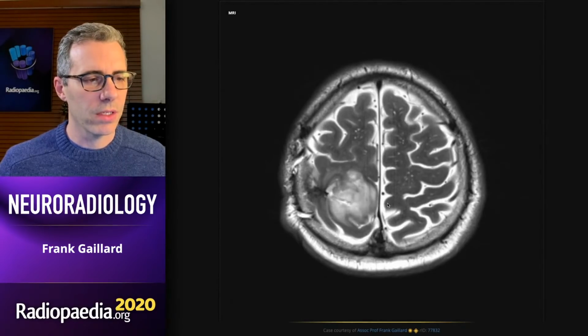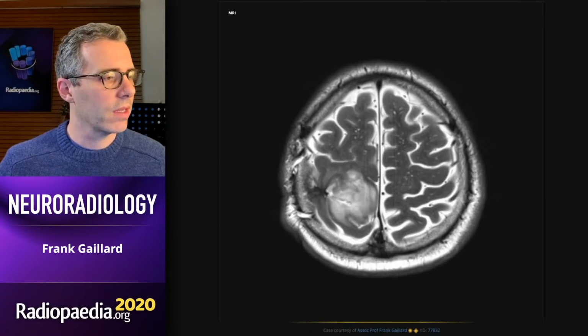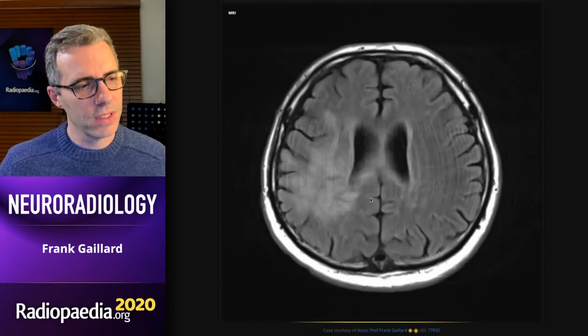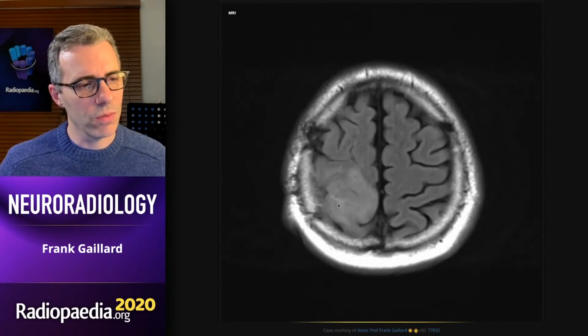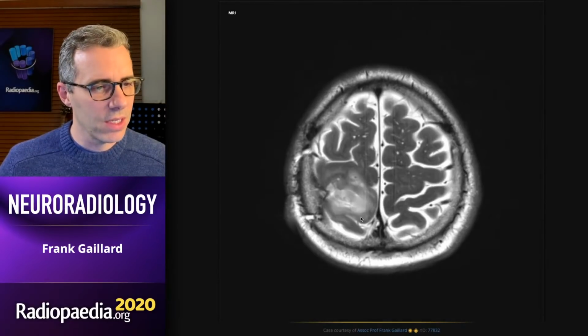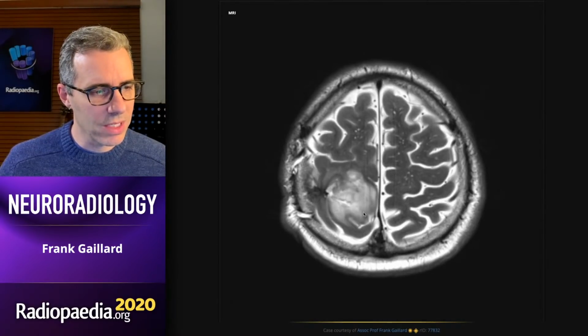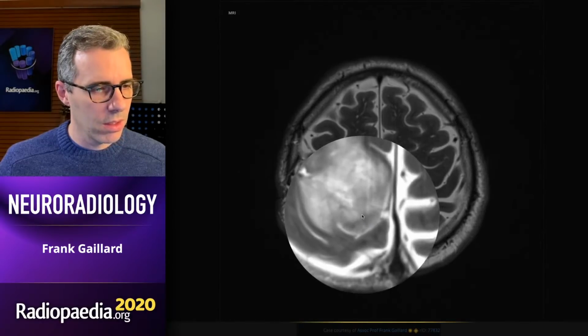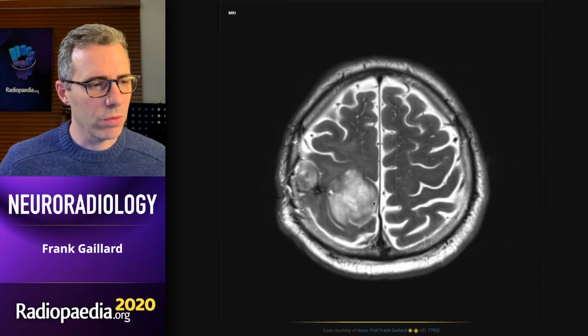More importantly, when we go up to the top here, we'll see that best on T2. See how this gyrus is now grossly expanded superiorly. See that really well on this FLAIR. And notice the difference in signal intensity between what this looks like now and the edema that we saw before. And on T2, notice how parts of the cortex are involved. Some of it seems spared, but look at that area there. That cortex is infiltrated and abnormal.